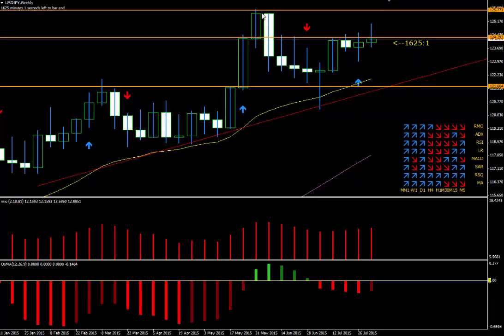We've got a clear objective here. We've got clearly 125.77 is going to be our first target for 2015. In fact, that's as high as we've been to this year. So that would be a valid target.